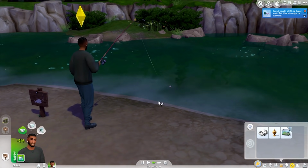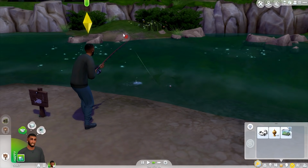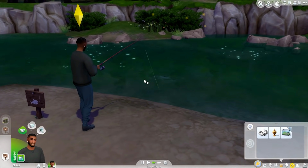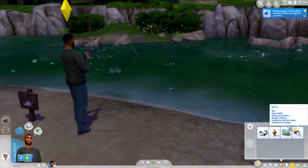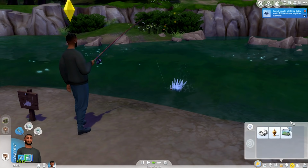Okay, so we got a guppy. Lord, they don't want us to have no kind of money. We got to make it work. But for real, I do need a faster fishing mod. It shouldn't take 20, 35,000 million seconds to get no fish. Oh, what's that? What was this? Oh, a beta. Oh, okay. That's nice. And yes.